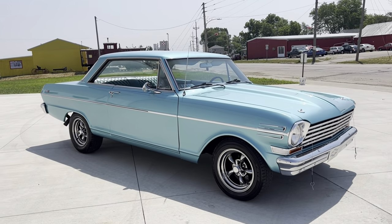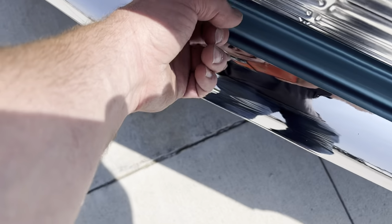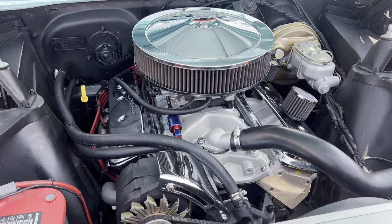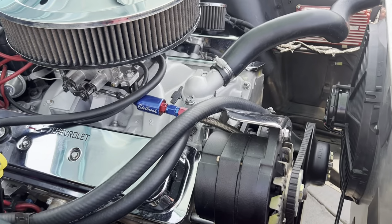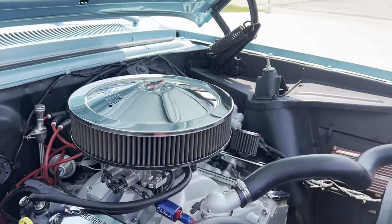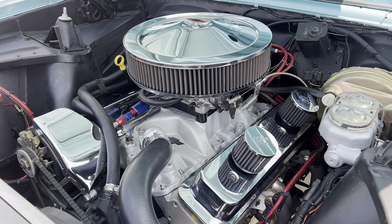This car has a crate small block in it, 350. It has an aluminum headed engine in it with a bow tie aluminum intake. I don't know factually, but I would say this car is probably a ZZ, like one of them ZZ4 crate engines, because it has the bow tie intake on it and the center bolt valve covers, and most of the time those are crate engines. I don't have the paperwork on this thing, but super, super good running car.